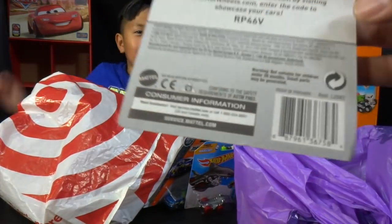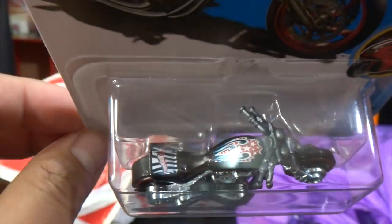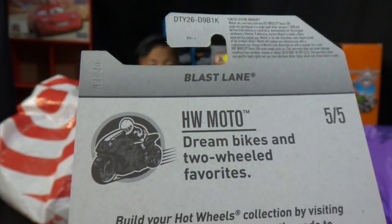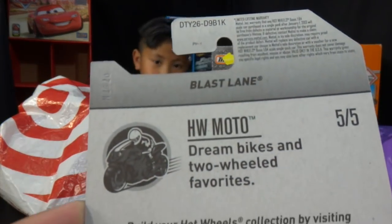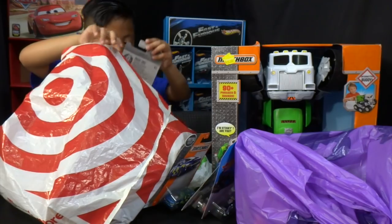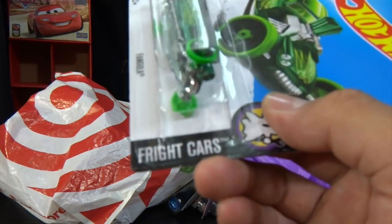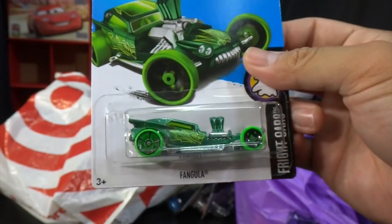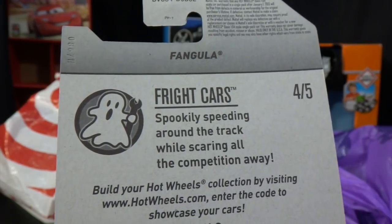What's this? This is an HW Moto bike. This is Blast Lane. It is a motorcycle. I don't know why they called it a bike. This is an L case card for the Shark Bite, and Blast Lane is from the K case. Very cool motorcycle right there. I chose this one. Is it a cool one? Yeah. All right, Jonah thinks this is cool. This is a Fright Cars car. This is Fangula. Sounds like a real car. Jonah chose this. This is an L case car, spookily speeding around the track while scaring all the competition away.